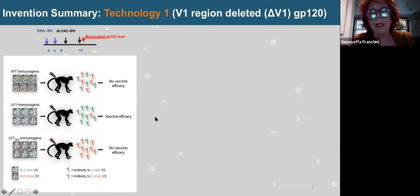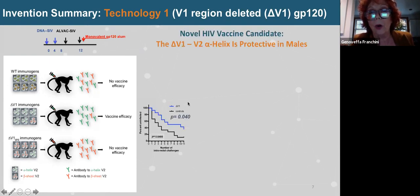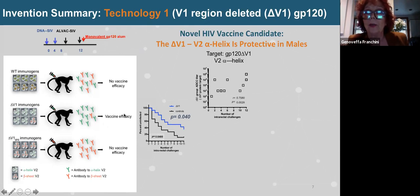And the results were relatively clear, because we got protection only when we used the alpha helix. And what was important is that not only did we get protection only in this group, but in this group there was also a correlation with the immune response, the cytocidal V2 response. This is ADCC, which stands for antibody-dependent cellular cytotoxicity. And you can see in here that you have a very nice correlation between the time of acquisition, which really represents the risk of SIV acquisition, and this immune response.